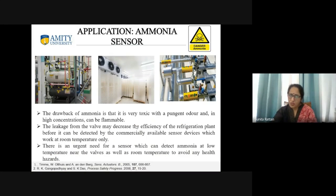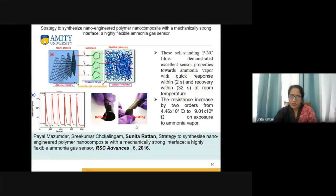And then we tested this as an ammonia sensor for industries, not for breath. Breath requires PPB levels. We have not reached that level. But for ammonia sensors in industries, where leakage of ammonia is a big problem because it reduces the pressure in the valves, for that purpose we have made it. And we could publish these results. You can see the self-standing PNC, PNC meaning polymer nanocomposite. It demonstrated excellent sensor properties towards ammonia vapor with quick response, 2 seconds, and recovery within 32 seconds at room temperature. Again, I'm telling you, room temperature.